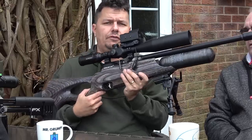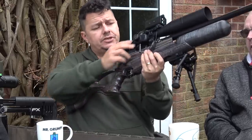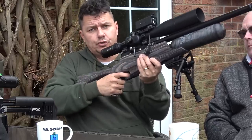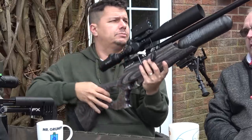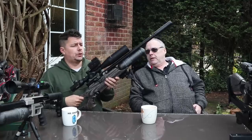Daystate sort of top of the range mechanical rifle, and again all totally safe and empty. Side cocking lever on here, really nice cocking lever on there. Beautiful trigger, two-stage trigger. Eric's got this set up absolutely beautifully. What silencer have you got on the end of there, mate? That's a SAK mod. Super, super quiet. Love that.